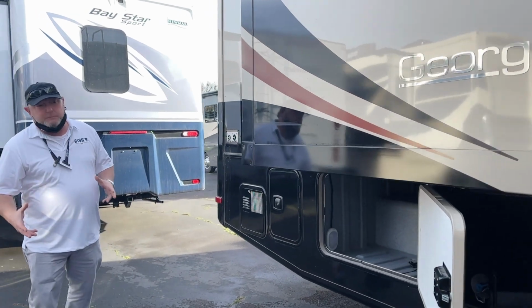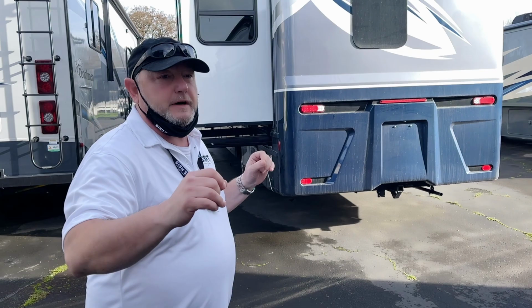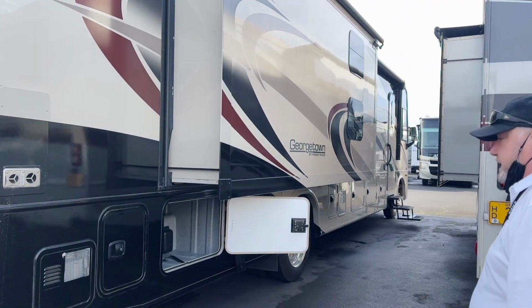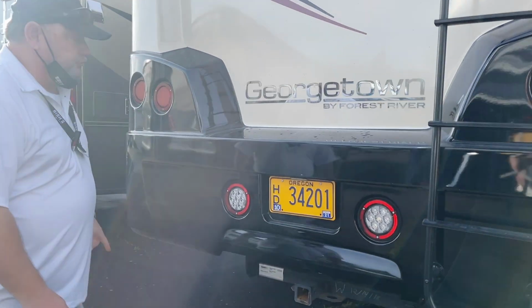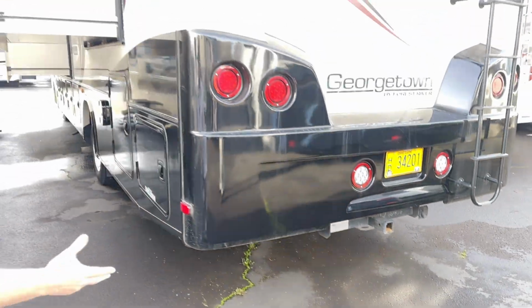There's so much to talk about with this unit. I don't know if you noticed this, but on this side, we have 2 water heaters, 2 furnaces, 2 ACs. We got 2 of everything. I love that. We got our big 2-inch trailer hitch back here with a 7-way pin, great for towing.